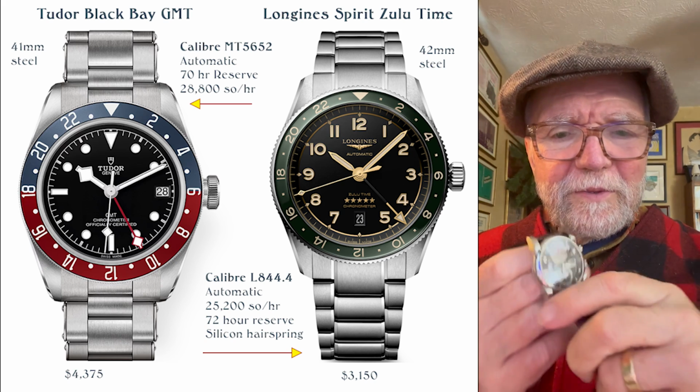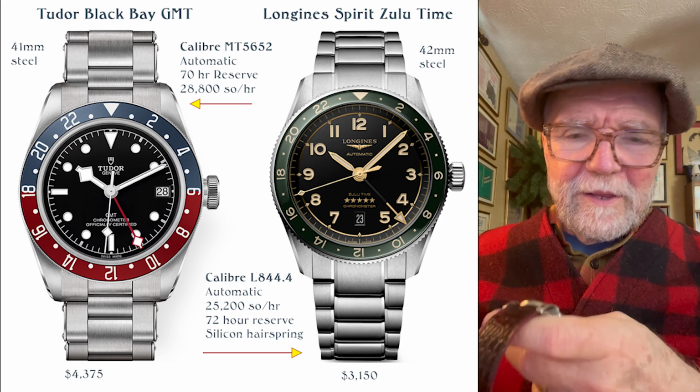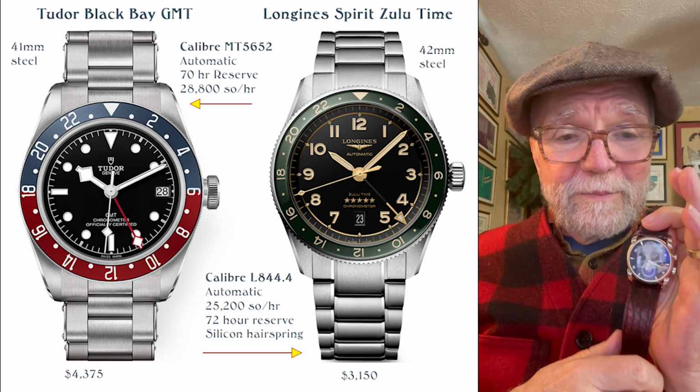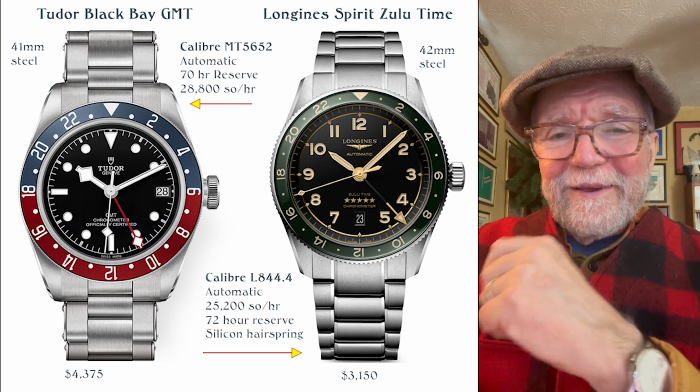I did have, this is my dual time. This is a Parmigiani Hemispheres. Not only does it have dual times, it's got dual night and day, so you don't call your friend in the middle of the night.